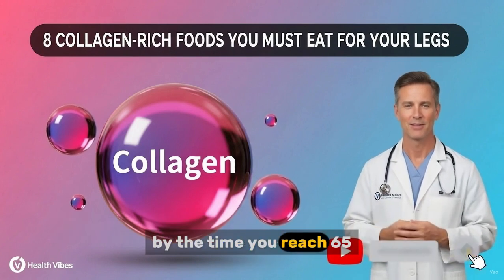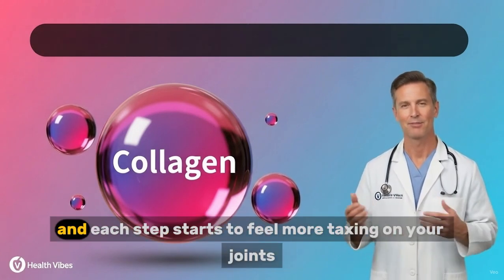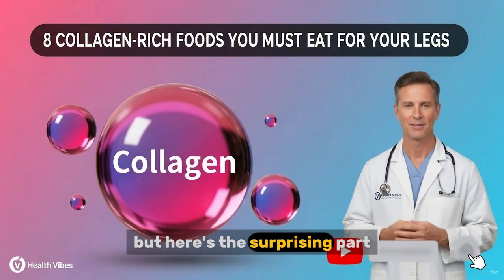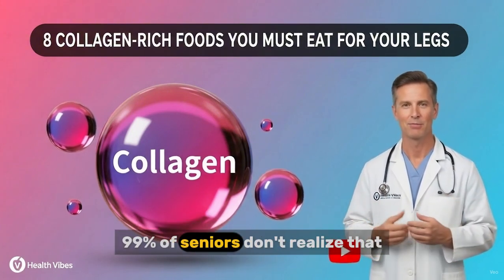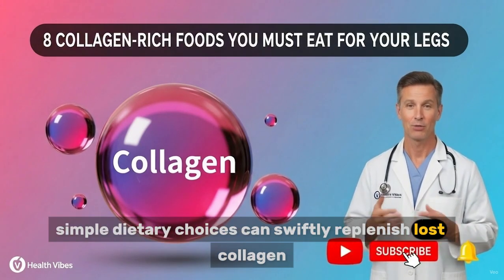By the time you reach 65, your body produces less than half the collagen it requires, and each step starts to feel more taxing on your joints. But here's the surprising part. 99% of seniors don't realize that simple dietary choices can swiftly replenish lost collagen.